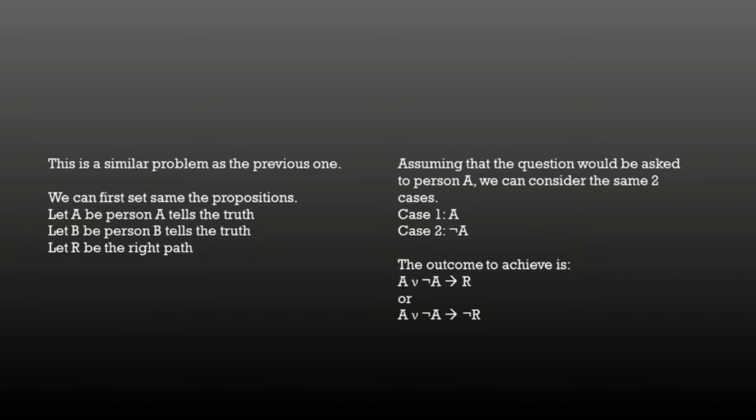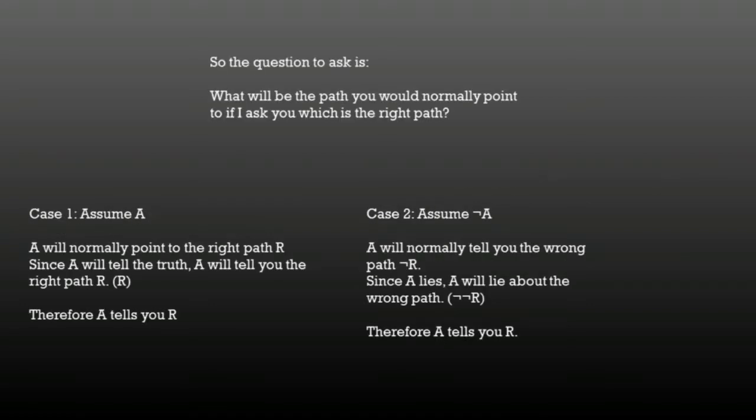Assuming the question will be asked to person A, we can consider the same two cases. Case 1, A tells the truth, and case 2, A does not tell the truth. The outcome to achieve is also the same, for either A or not A will lead to R or not R. For this problem, the question to ask will be, what will be the path you will normally point to if I asked you which is the right path?